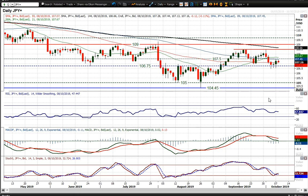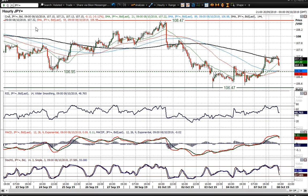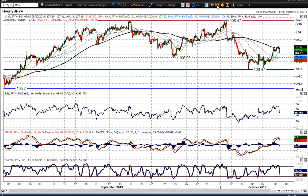107.50, a move above that would help the traction in the recovery. But it looks as though the market is forming into a bit of a range again. It's trading back within some tight moving averages. You've got the momentum indicators which have come off the bottom a little bit on the daily charts. Here we see on the hourly chart the market momentum indicators have swung lower with that move this morning back, but generally speaking between 30 and 70 tends to be a bit rangy on the hourly chart, and you can see that there's a little bit of a lack of direction really.